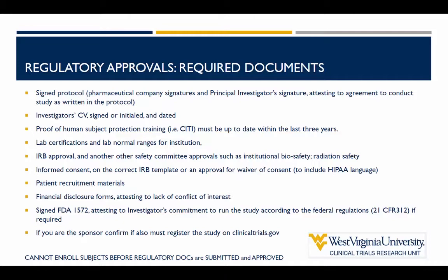On file, you have to have all your lab certifications and lab normal ranges for your institution or any lab that you may be using through that study. So if you're going to be sending labs to Quest, you want to make sure that you have their certifications and lab normals as well. Of course, your IRB approval, and that's an IRB approval letter. Check your date, check all your information, make sure your titles, everything there matches. Any other safety committee approvals that you may have to have for radiation safety and biosafety.